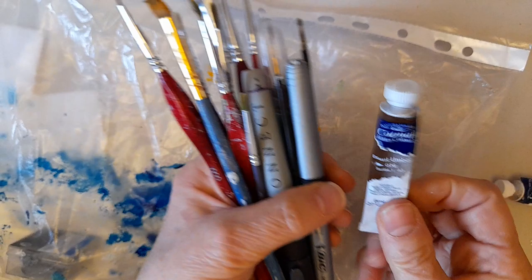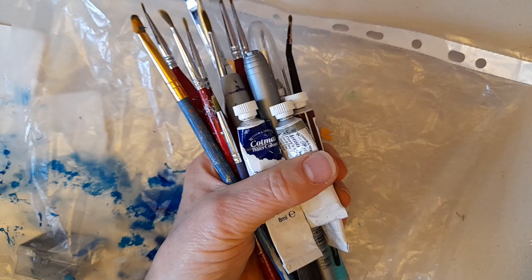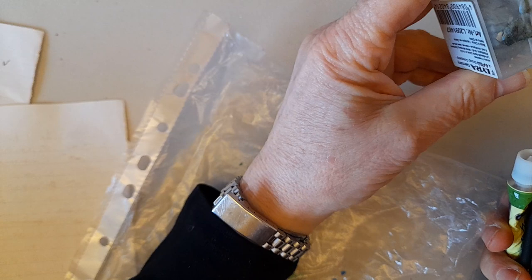I think they're still all right. There's burnt umber, Chinese white, Davy's gray, and sap green. And a kneadable eraser. So for this bundle, I'm asking £1.20.